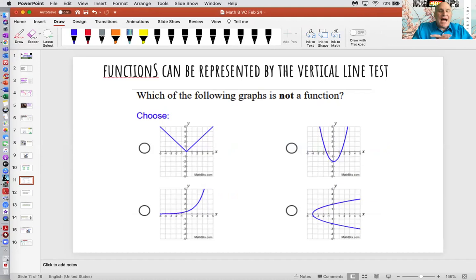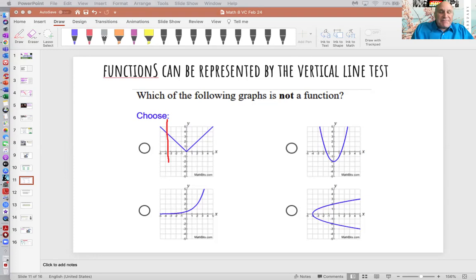Okay, so this is lesson three in this week's module, which is the vertical line test. So this test, I think if you don't understand mapping, you will understand this test. The vertical line test says, if you draw a vertical line anywhere on the graph, if it only intersects the graph at one point, you have a function.